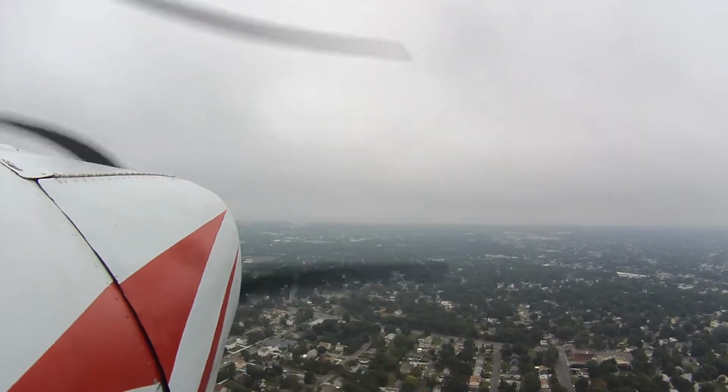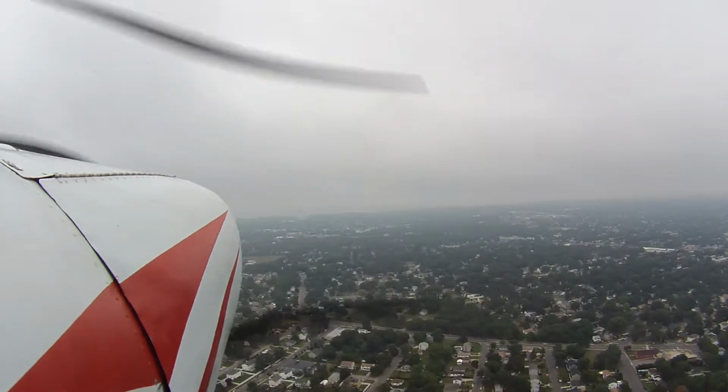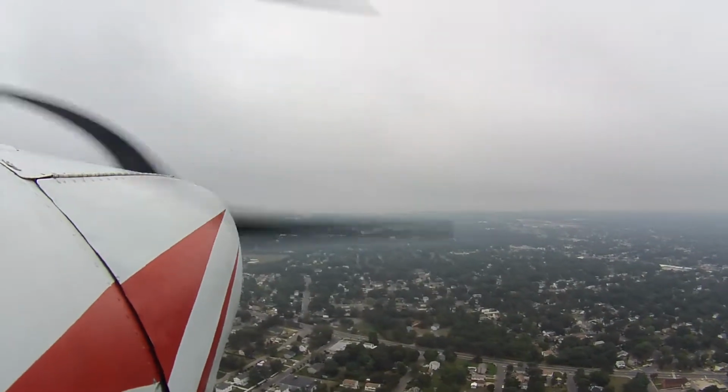You're not going to put on your rotating beacon? Yeah, you can put it on. Visibility is kind of crappy. Yeah, you can put it on.